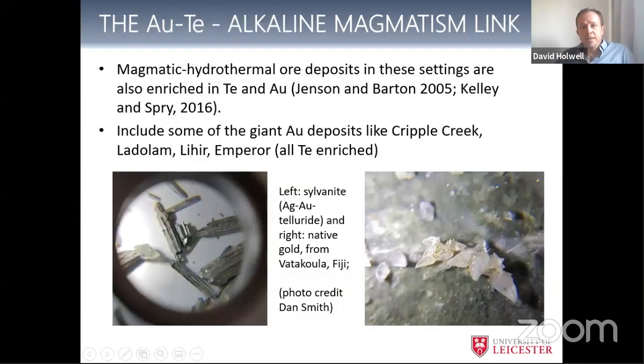Now, the link between gold tellurium mineralization and alkaline magmatism has been known for quite a while. It's been at least recognized, if not necessarily explained. And a lot of the giant gold deposits are in these settings. So the big epithermal deposits like Cripple Creek, Ladolam here, Emperor, all very tellurium enriched, all with alkaline igneous rocks associated with them, all in a post-subduction setting.